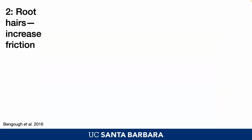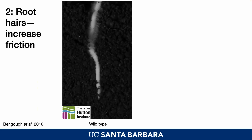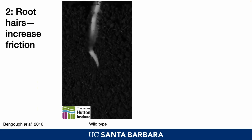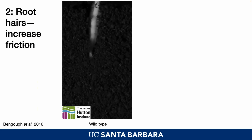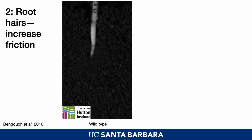The second cool feature is root hairs. I think this particular video I'm about to show really inspired this work. This is a maize seed, kind of like corn, growing into the ground. It's a little seedling. This is its first root. As it starts to grow, it's hard to see, but the top half starts sprouting little root hairs that pop out and grab onto the soil around it. And now it can keep going deeper and deeper.